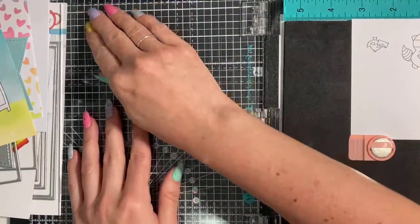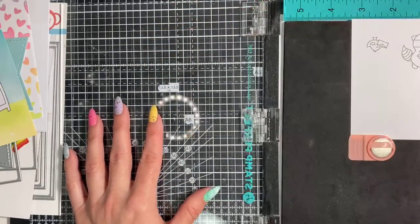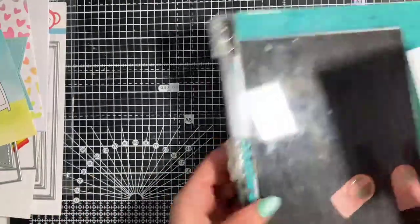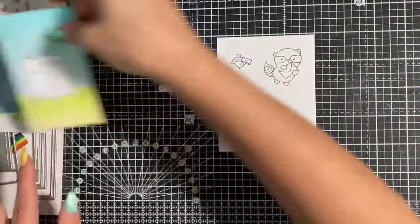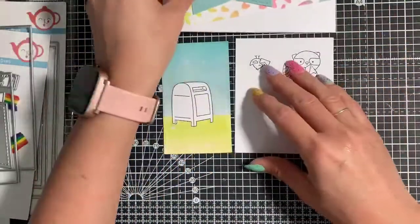I don't like using my baby wipes on my stamps a lot of the time because I think they leave fibres which can really affect them when you use them next time. So I will use my chamois, which needs a bit of wetting, needs a rinse, before I use it again, so that I can clean them properly with my chamois.